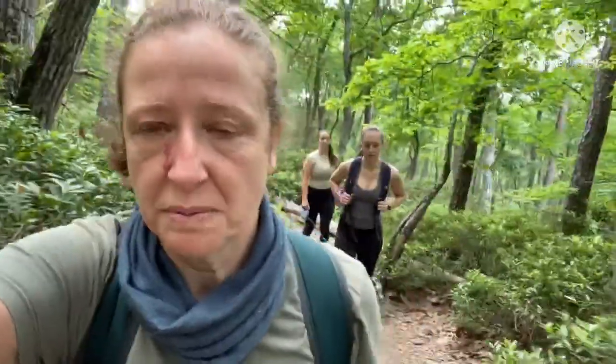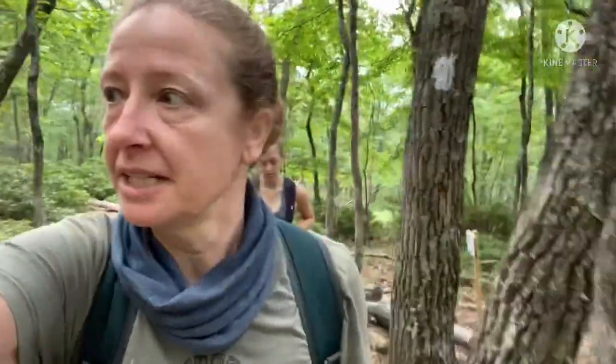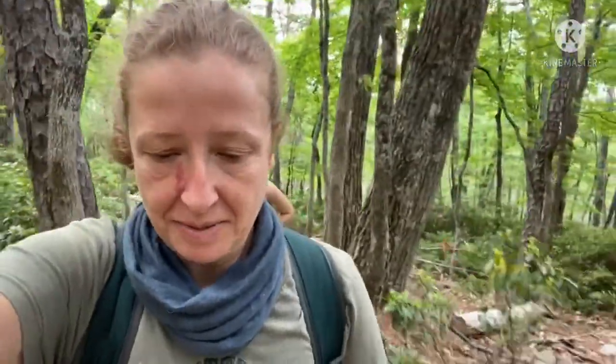Hey everybody, we're about 3 miles into the hike today, and so far so good. We're moving along. It was pretty much uphill all the way, and we've got about another 1.5 miles to get to our destination. A lot of rocks, a lot of uphill, a lot of breaks.